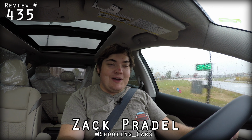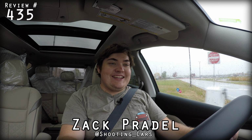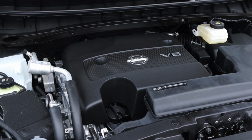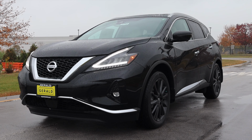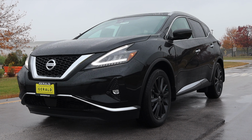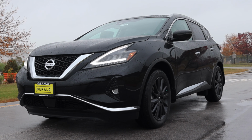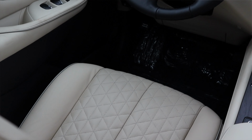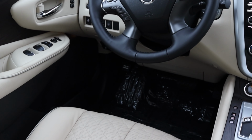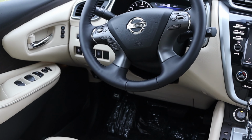Alright, what's up guys? My name is Zach, and today I am driving a 2020 Nissan Murano Platinum. Up front is a 3.5 liter V6, down below is a CVT. Now I'm super excited to be driving the Murano for a couple of reasons. First of all, this is the Platinum all-wheel drive Murano. This is the nicest, the best Murano you can buy. The second reason is that I haven't driven a Murano before. And so let's see what Nissan's been up to with their midsize SUV.